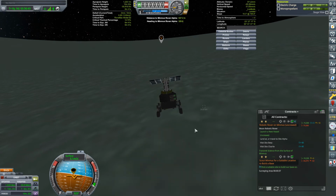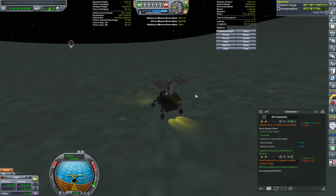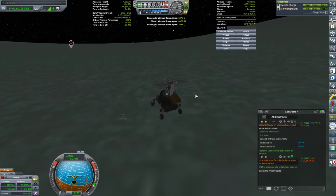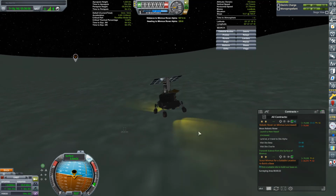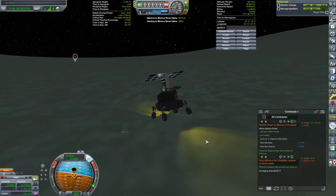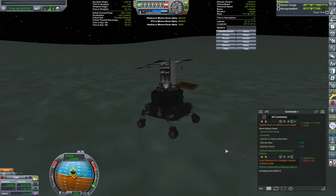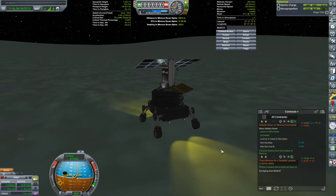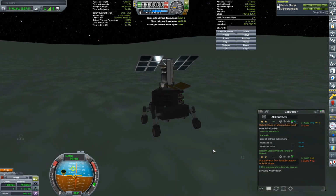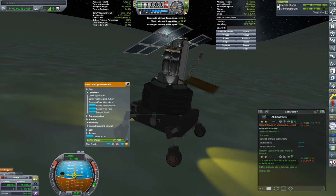Oh, how about turning off the brakes? Whoa, gosh darn. Okay, good thing we have powerful reaction wheels. Nothing like a rover on Minmus. That's funny. Okay, take the brakes off, for goodness sake, silly. SAS off. I hate rovers on Minmus. If the contract did not specify a rover... Oh my gosh. Okay, let's turn off the reaction wheels. That often helps. Put the brakes back on.